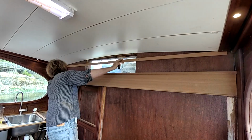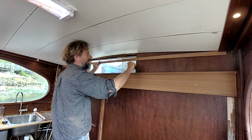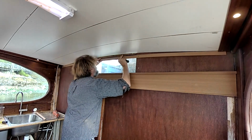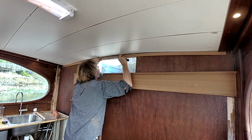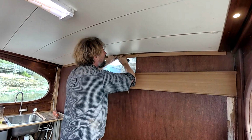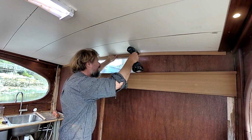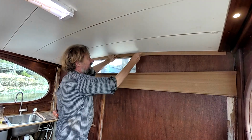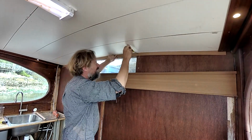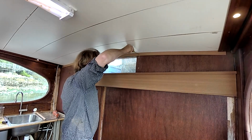Because these line up with some solid blocking I put in behind here, I can put a screw in comfortably. A little back a little bit, right about there. Okay, now screw the pilot hole. Put in the screw without this thing snapping on me. This doesn't have to be perfect to the overhead because there's going to be another strip on the overhead.